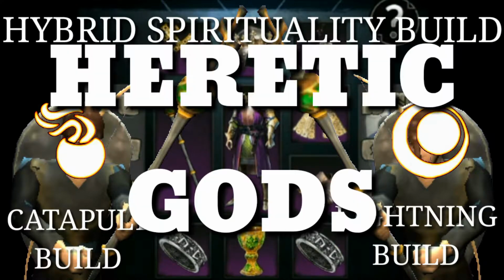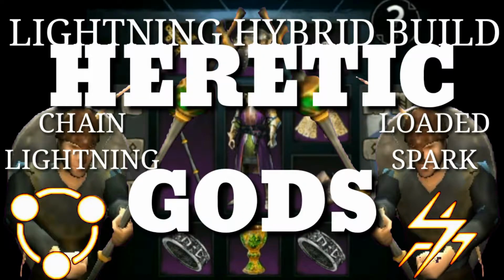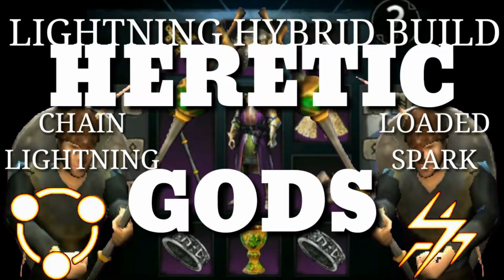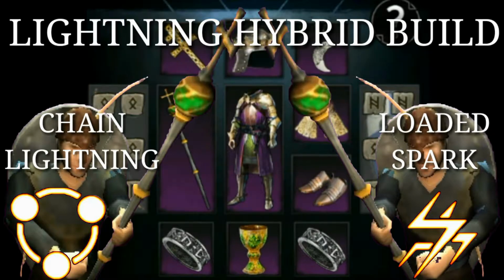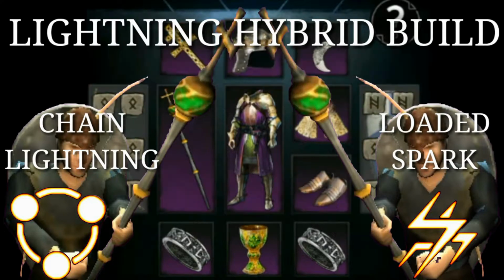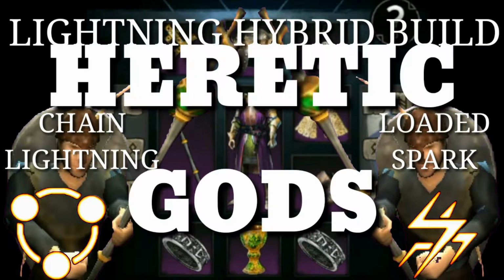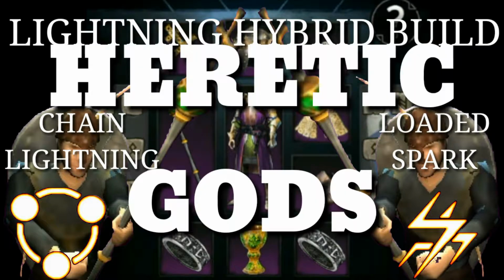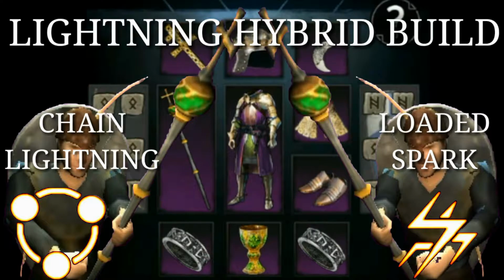So yeah, that's it. And speaking of the hybrid spirituality build, the lightning version also has a competition, which is obviously chain lightning versus loaded spark. I tested chain lightning versus loaded spark, and the result is that loaded spark is better than chain lightning, because of the level itself, the 1v1 compatibility, and the area damage compared to chain lightning. So that's it for our September content.